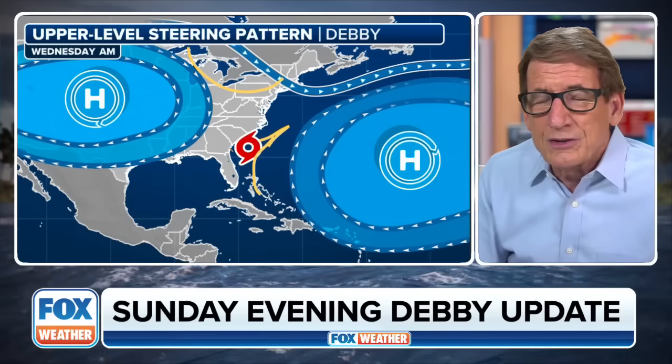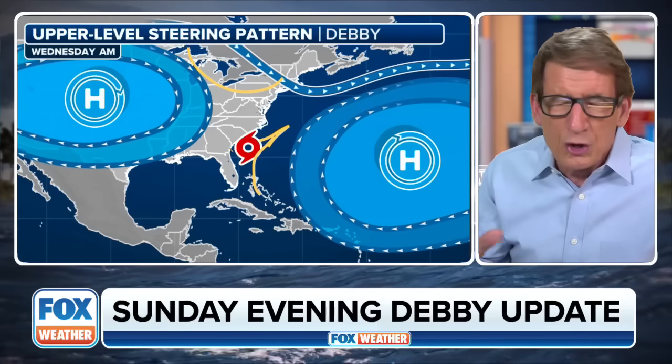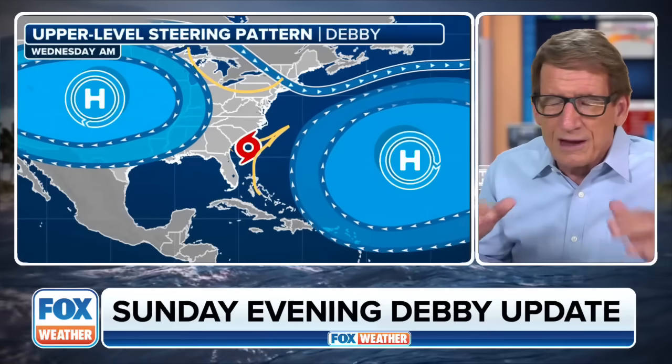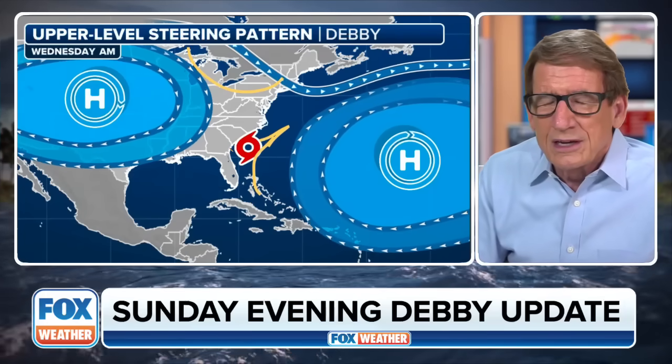And everybody in those areas needs to stay in very close touch with their emergency management officials, know what areas are most likely to have flooding or wind threats or storm surge threats.